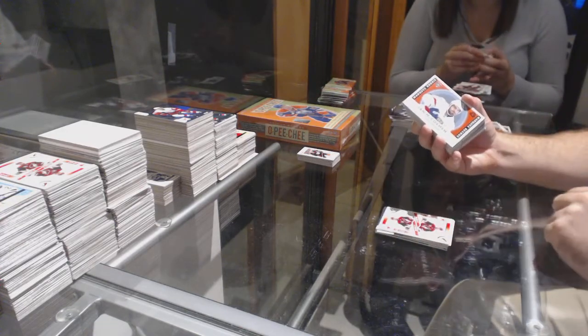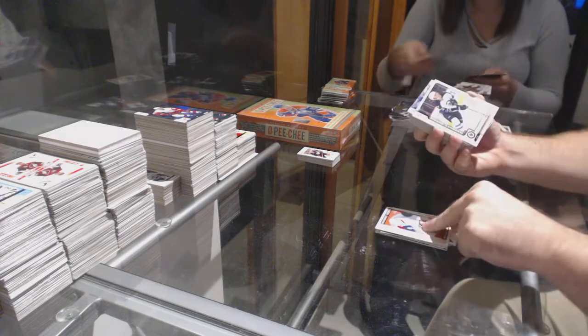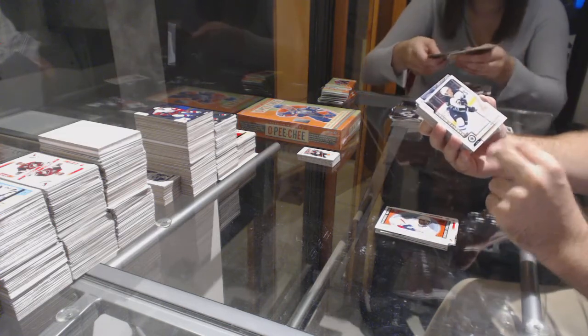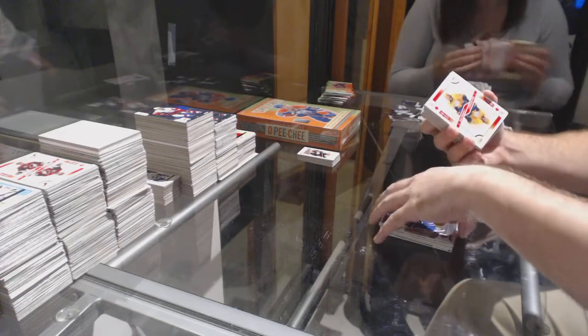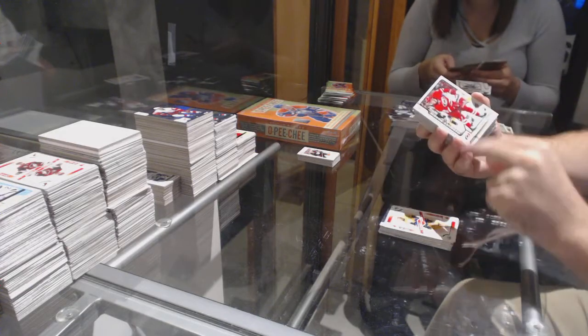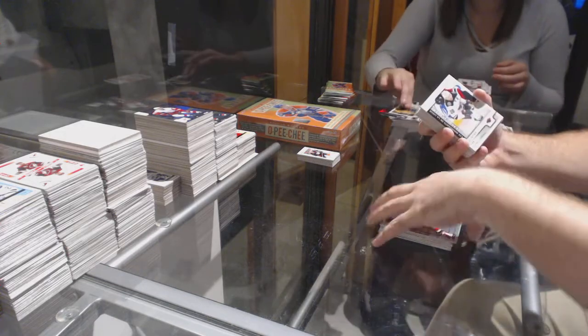Max Domi for the Coyotes playing card. Ian McCaution, Markey rookie for the Panthers. Jack Roslovic, Markey rookie for the Jets. Connor Carrick rainbow for the Leafs. Ryan Johansson playing card for the Preds. Valentin Zajkov for the Carolina Hurricanes. Markey rookie. Cal Palmieri rainbow for the Devils.